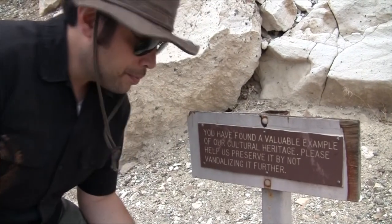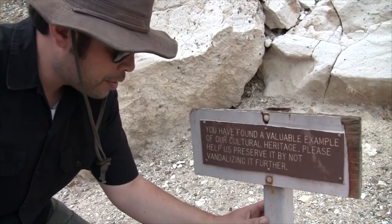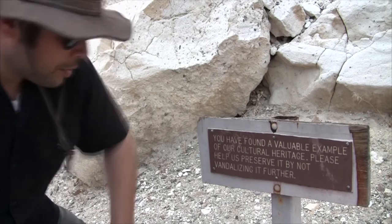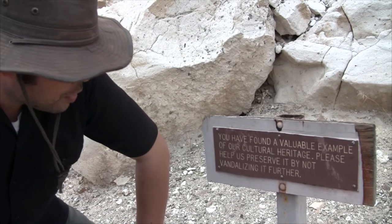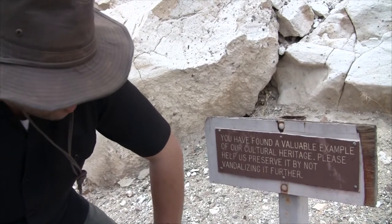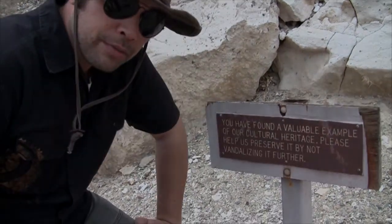We have here an attempt by the Shoshone people to prevent vandalism. It says, "You have found a valuable example of our cultural heritage. Please help us preserve it by not vandalizing it further."